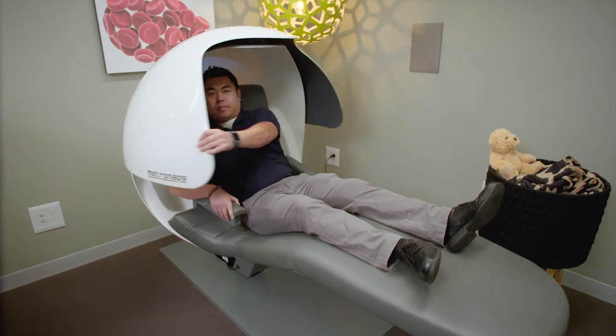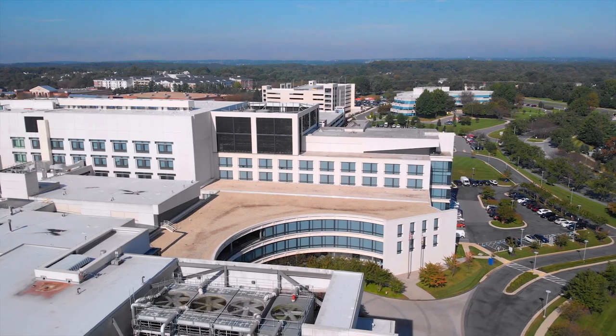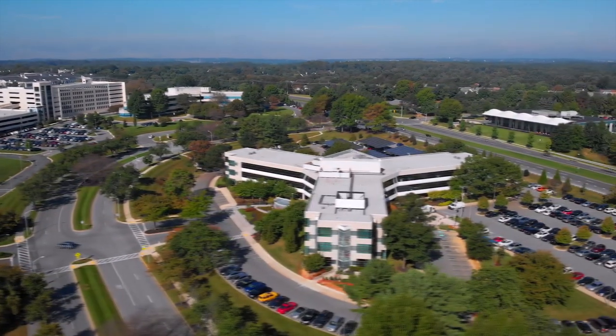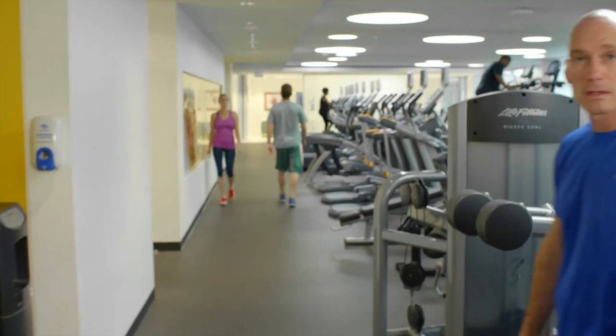Your health and well-being is important to everyone on campus. That's why we have healthy options in our cafe, an employee health and wellness center, as well as a complimentary employee fitness center. This state-of-the-art fitness center is a great place to get my workout in. The free classes at lunchtime are a perfect fit for my schedule.